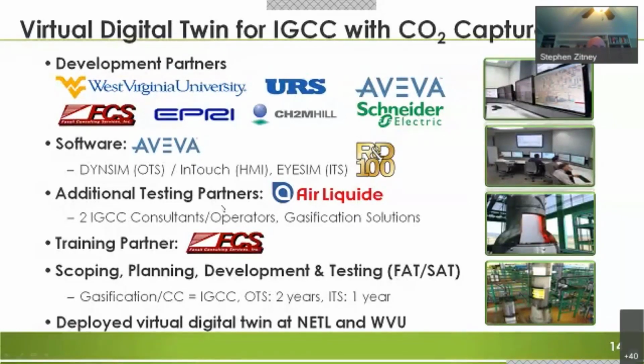Now, for testing partners, I mentioned the dynamic model validation. We did a lot of that through testing with experts. So we brought in engineers from Air Liquide. They put the air separation unit through its paces, started up, shut it down, introduced malfunctions, just to make sure everything was looking right there. Same thing, we brought in a couple IGCC consultants and operators. So they started up the full plant and shut it down, ramped it up and down, and same thing with several gasifier experts as well.